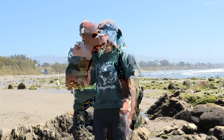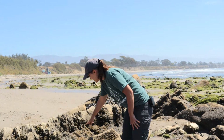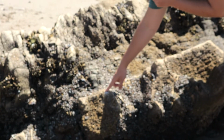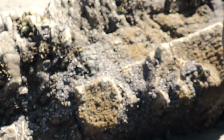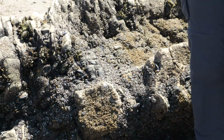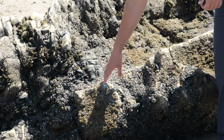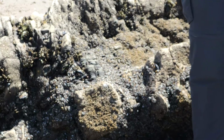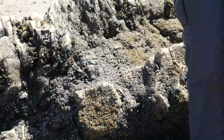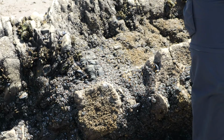Now, another animal that lives on this rock here is the barnacle. So we can see there's a bunch of tiny little barnacles all on this rock. Here are some bigger ones here if you want to focus on these ones. And these barnacles are also sessile. So they attach themselves to the rocks, but in a little bit of a different way than the mussels. Underneath their shells, they actually make a cement-like glue, and that's what helps them to stick to the rocks. And just like the California mussel, the cement-like glue is so strong, researchers are also trying to recreate it.